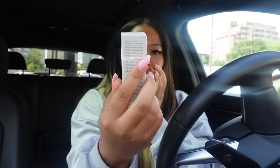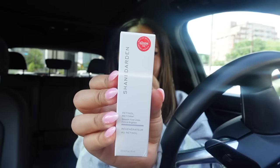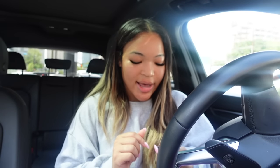Obviously I need to start using a retinol. Obviously I have tretinoin, but there's a difference. I should have passed on this. I forgot I had Shay order me a retinol. This one is supposed to smooth fine lines, firm, brighten. So we're gonna see how this looks on my skin. And this was $30 and it's Best of Beauty. So we're gonna see. This is by Shani Darden.